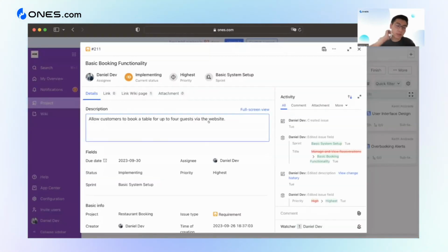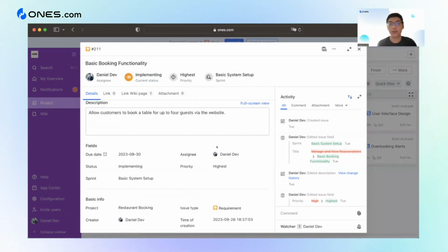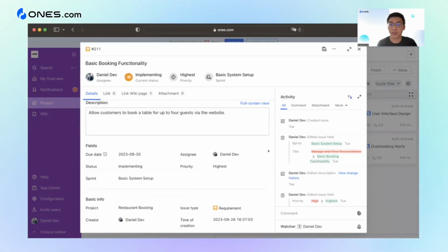What's great about documentation in ONES is that if I want to see, hey, I have the basic booking functionality as a requirement, what are the specific details? I can open up this requirement and see exactly what the description is, right? For us, we're going to allow customers to book a table for up to 4 guests via the website. There are also some important elements that we track in this requirement. I'm going to be highlighting the priority, which is going to be very important for prioritizing your requirements work, right? But also ownership of the requirements, because if there's no owner, this is not going to get finished.